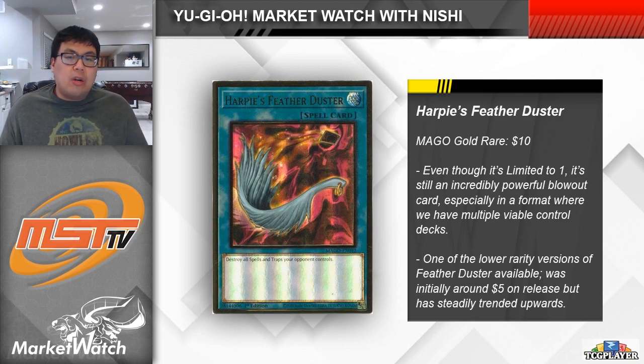I don't think that Harpies Feather Duster is a bad card to own. In fact, if you're playing Yu-Gi-Oh at all, I would definitely recommend having at least one copy for yourself to play in your own deck. However, if you do have extra gold rare or rare copies that you're not using, I would definitely consider offloading them while they are still at $10 a piece, before they get a more easily accessible reprint that would consequently bring down all of their values.